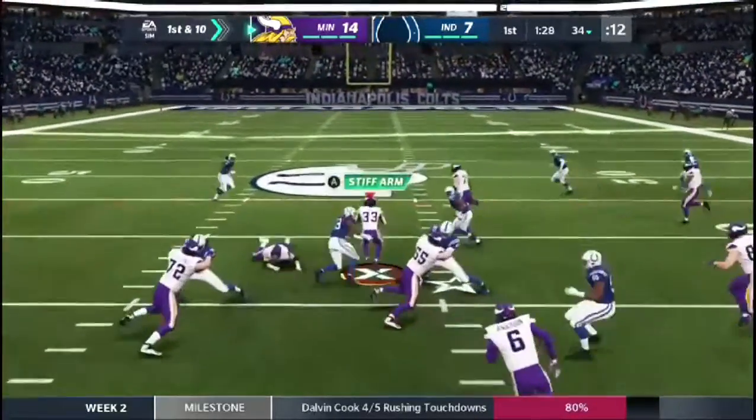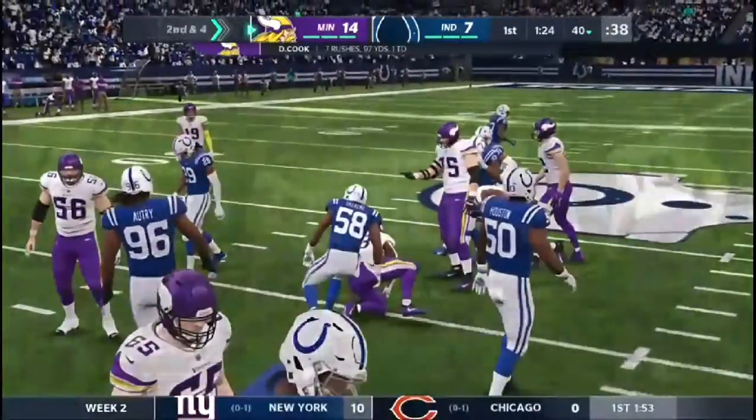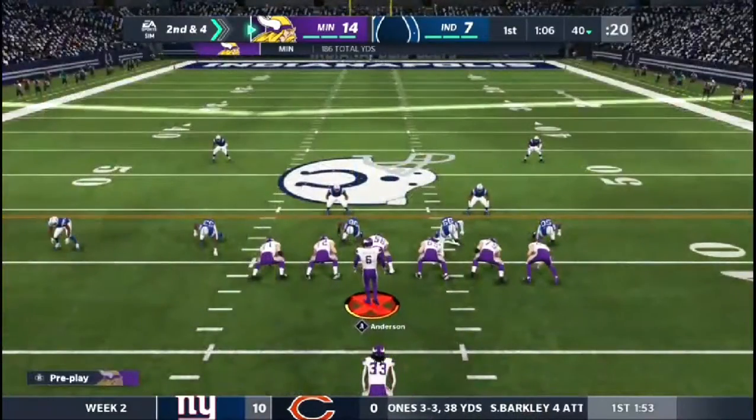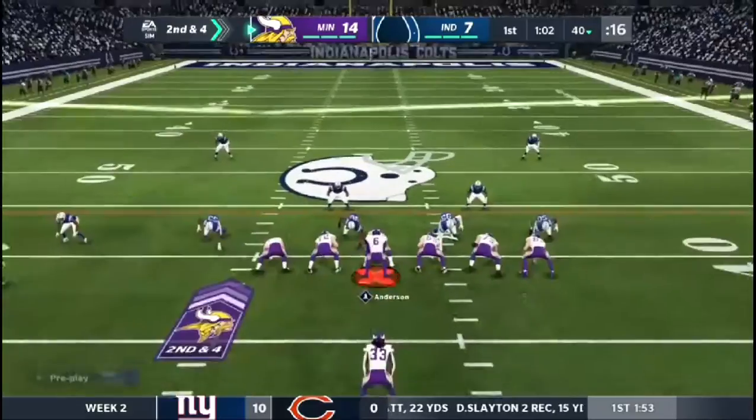First down, here's the run with Cook. And he'll get this up to about the 40. He'll get a nice chunk there on the first down run, and it's 2nd and 4. A 6-yard pickup brings up 2nd and 4.